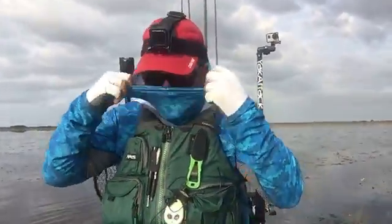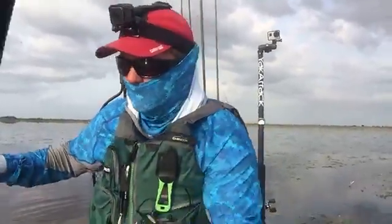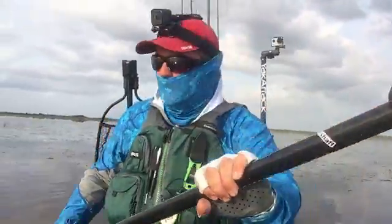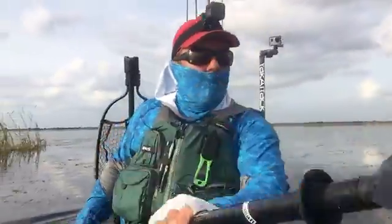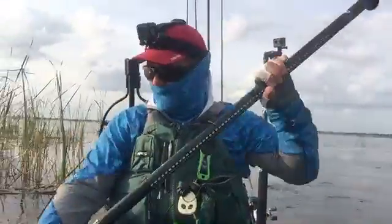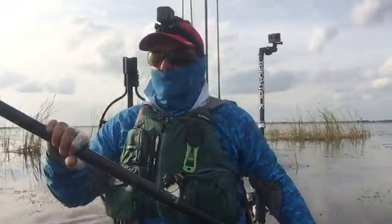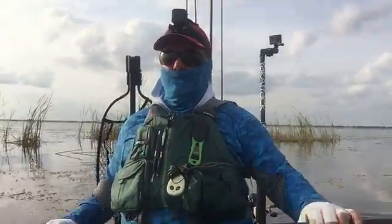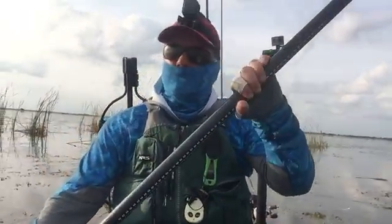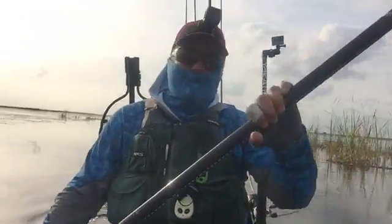Alright, so the reason I'm covering my mouth is because of all the bugs that are in this matted hydrilla. And I'm breathing them in. So they are everywhere, and there are millions of them. But I'm gonna pull up right here. Actually, let's change angles just a little bit, where I can throw right down the center of this grass.